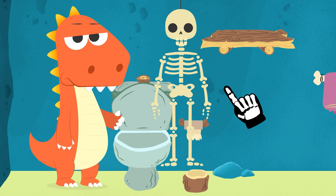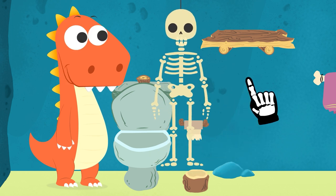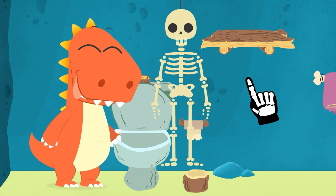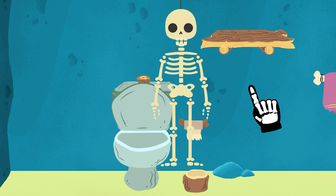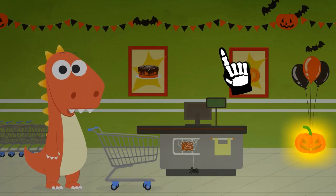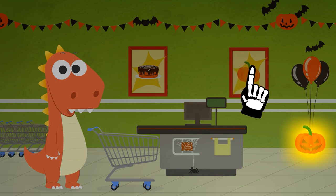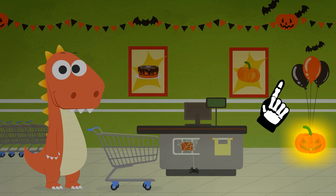Let's see. Now, for real, do you want to dress up as a skeleton? That way, we will both have the same costume. Great. I'm sure we'll find one at the shops. Wow. The Halloween decoration at the supermarket is really cool. Come on, let's see if we can find the costumes.